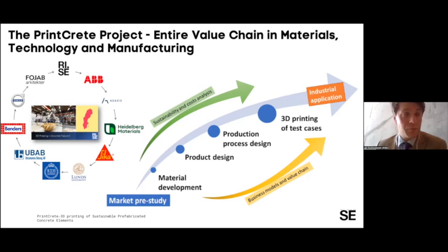The project has an aim to function as a test bed, you might say, for the development from market needs to industrial application. We also look into sustainability and cost analysis, and business models and value chain related to 3D printing in the project, together with multiple partners that you see on the left.